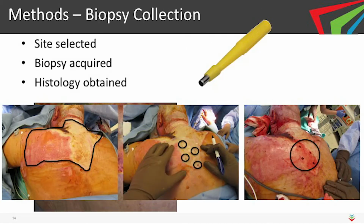So, biopsy collection in the operating room. Generally, first the site for excision was selected, and the biopsy was obtained using an 8 mm punch biopsy, because this tissue was going to be taken away anyway. It would provide the best tissue for histological analysis.